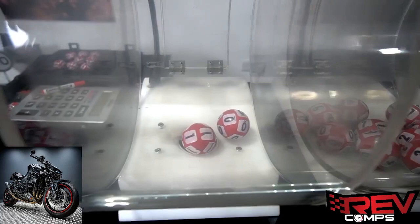Right, guys, what's the draw? First drum, we've got 0 and 1. Second drum, 0 to 9. Third drum, 0 to 9. Fourth drum, 0 to 9.